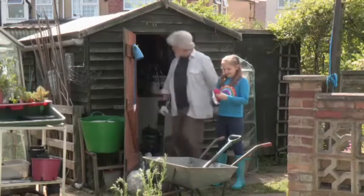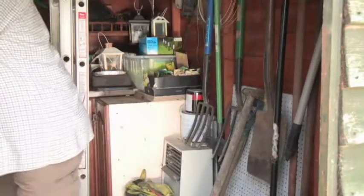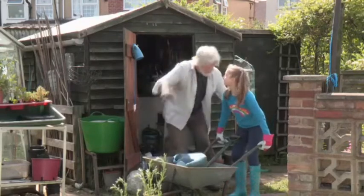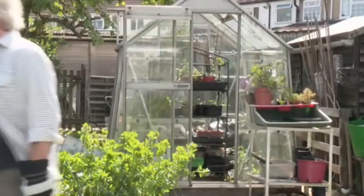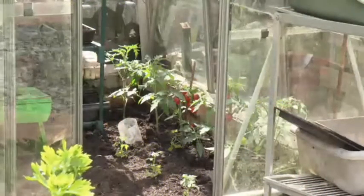I like helping. This is the garden shed. It's full of useful things. There's a wheelbarrow too, with some garden tools in it. We need those. I like pushing the wheelbarrow. That's Grandma and Grandpa's greenhouse. They grow tomatoes here.